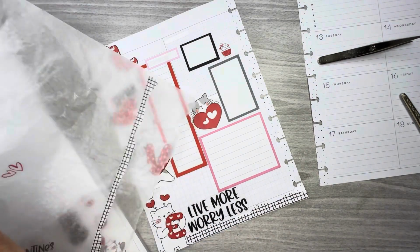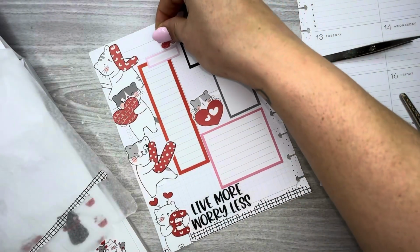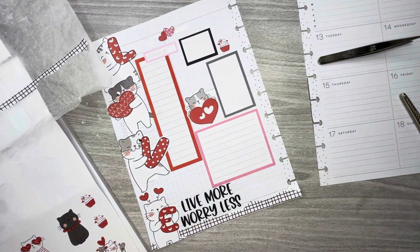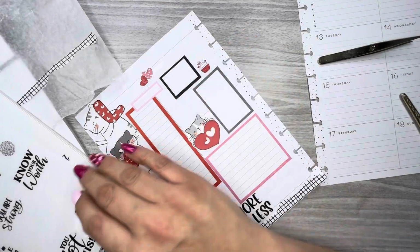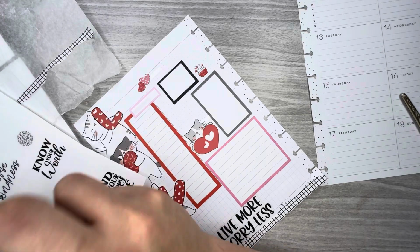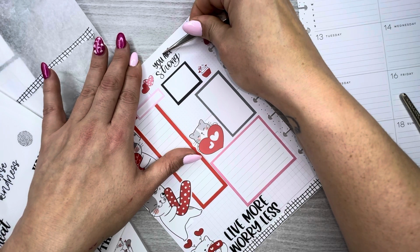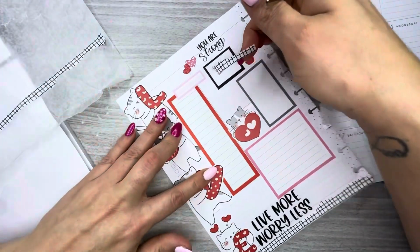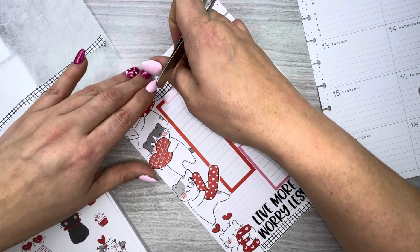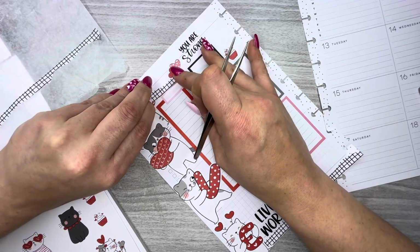And let's use these hearts. Maybe I can find a small little quote to go right here. Like this, you are strong. And then I've got a whole other piece over here, but I want to use just a little over here.